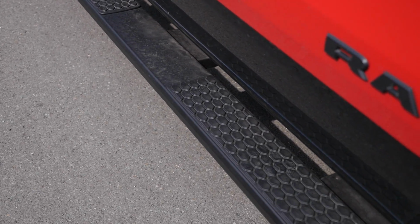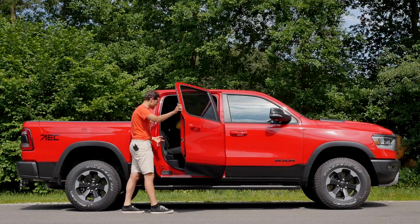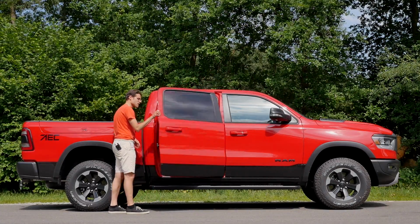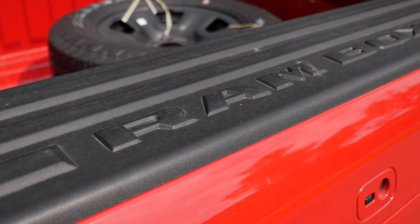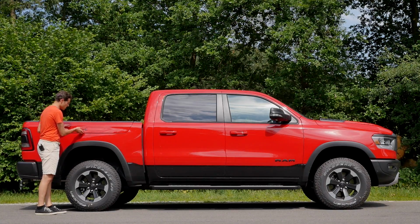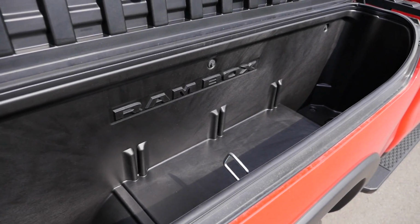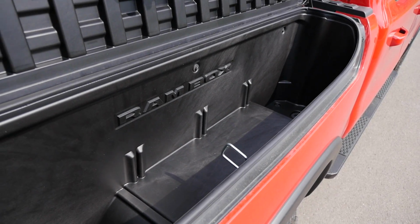It's very, very interesting. I'll show you right now that the rear doors actually open 90 degrees. That's a very interesting thing. You can access the interior more easily then. And here towards the bed, you have those Ram boxes, so you can open them right here, and that's quite a handy thing. You can store various items in those, so a really cool idea.